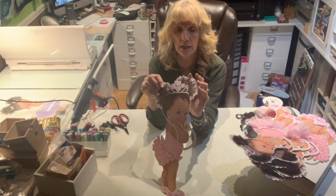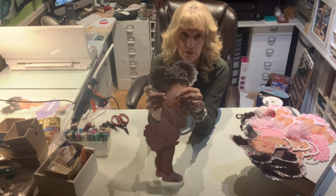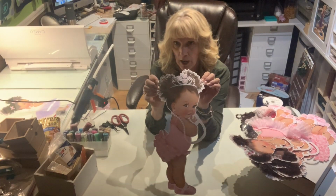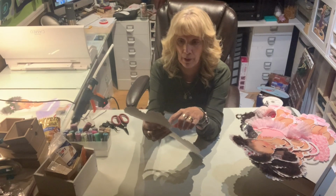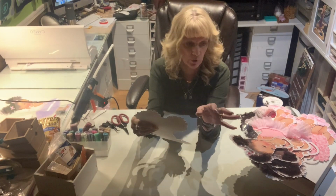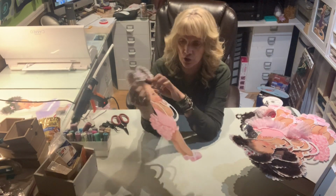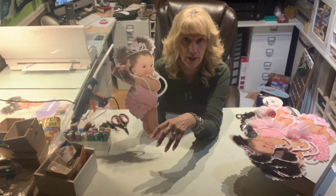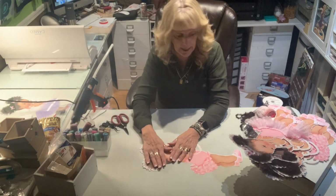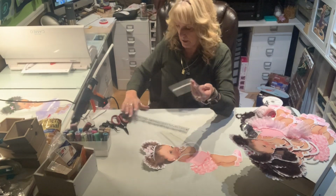Edith, the image that you had sent me has African American dolls in a couple of skin tones, and this was the lighter one that you asked for. Her hair is more dark brown versus black, but that's the hair on the lighter skin tone, which I believe is really, really dark brown anyway when I put the hair on. She had the tiara on with the rhinestones and pearls, done in pink, and the little pink slippers. So the first thing that I'm going to do is use these ropes.